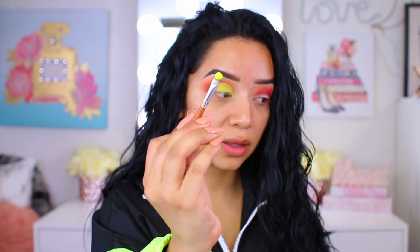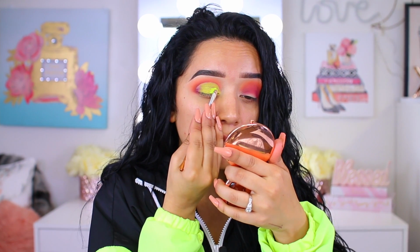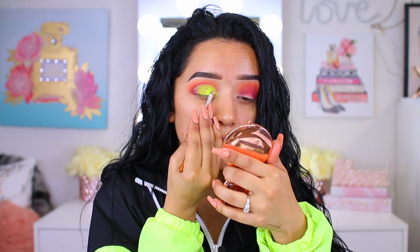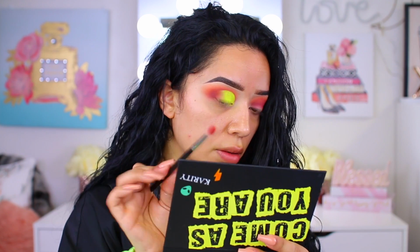You guys see how neon that is? And I'm just going to pack it on. Okay, these pigments are pretty hard to work with. I actually had to go back and fix this eye because it was looking a little bit crummy. So with that said, I'm just gonna move on to the face. I don't want to be stuck on my eyes for another 20 minutes.